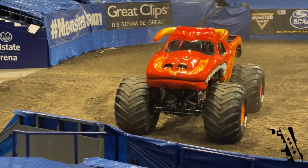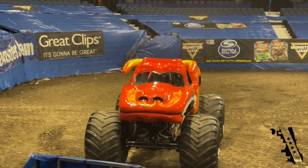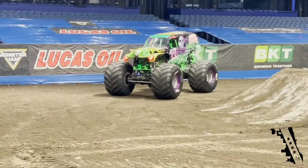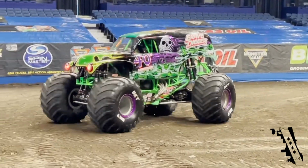So for the gearheads out there, what kind of engine do these things have, and what's the gas mileage on these things? I'm just curious. Well, the gas mileage is probably under 5, to be honest with you. We run methanol fuel, so it's alcohol fuel. Behind me is a motor. It's a 540 cubic inch Merlin, basically a Chevy. It's supercharged, it's blown. So, a 12,000 pound Monster Jam truck.